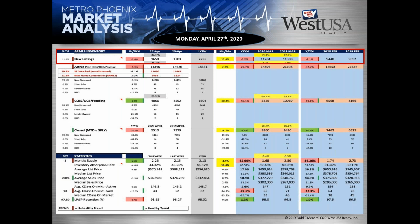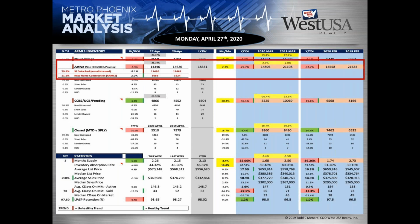Taking a look at active, we are sitting at 14,046. Last year, same time, we were at 18,300. And just so that everybody remembers, to the left where it says active, I don't include contingency sales, contract accepting backup offers, or pending when we talk about active inventory. I don't think that's fair.